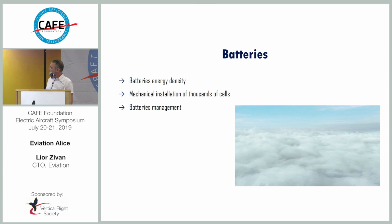So battery density is a problem, not mine. Mechanical installation of thousands of cells, yes, it is my problem. Thermal management of those, indeed a problem. Discharge, charge, high altitude, low altitude, those have to be kept at more or less the same temperature to be efficient, and that was our problem.